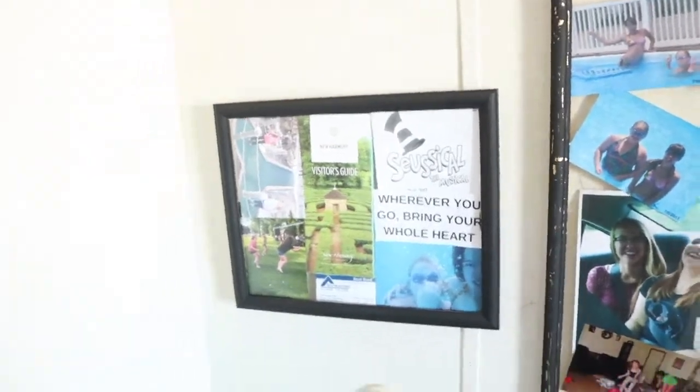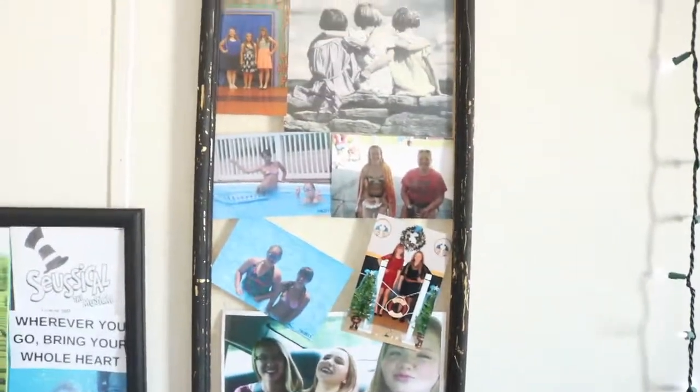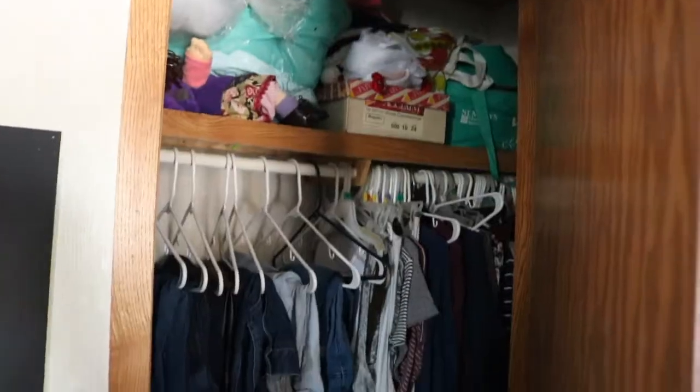And then right next to my bed I have these two DIY picture things that I made. They're like collages. I also made these in a video, so you could go check that out too. So then I have my dirty clothes hamper, and then my closet is right next to that. And I also organized my closet in a video, so you can go check that out too.